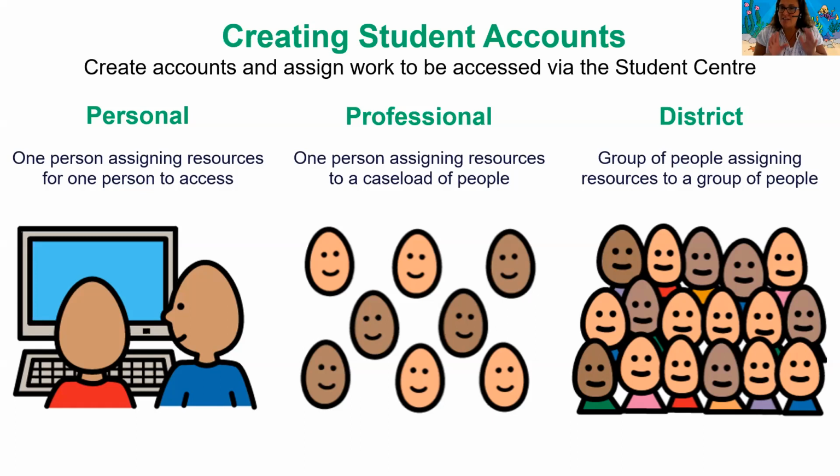Well, you probably have a district account because you are part of, I see somebody from Fife, you're a part of Fife, and there are a number of schools in Fife who work together and have a district account. Or you're from, there's another school up in Blackpool, Woodlands, sorry, Woodlands in Blackpool. Well, you have a district account because you're a number of teachers supporting all of the kids in your class. Or through your school.